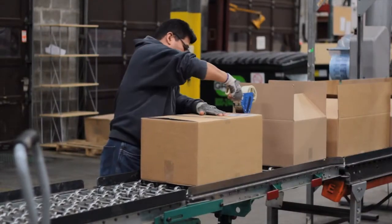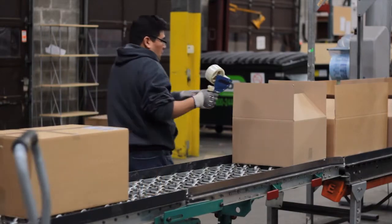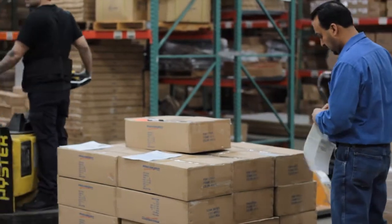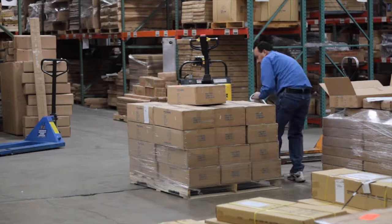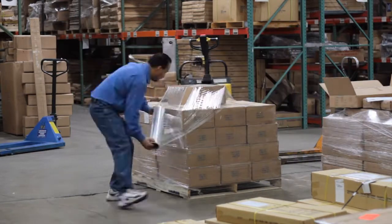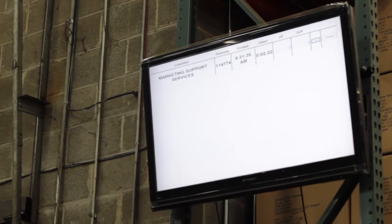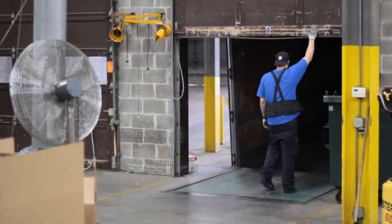The order is then either put into a box if it is going via FedEx Ground or UPS, or if it is a larger order, it is put on a pallet to be shipped by LTL truck. Once the order is checked, it is then put on the truck for shipment.